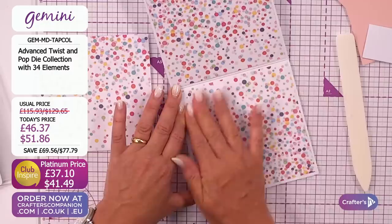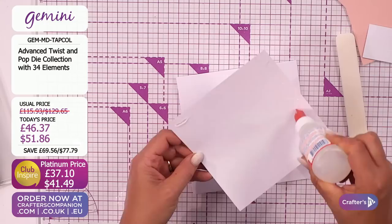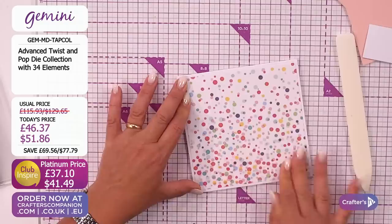And then I'm going to pick one side to be the front. It could be whichever side you want. And then we can do that one there. And as I've done my bubbles at the bottom, let's do the bubbles at the bottom just here. And that's going just there. There we go. Right, there.